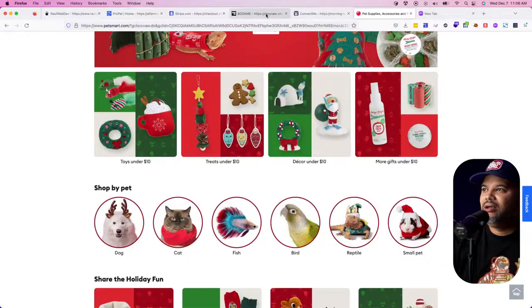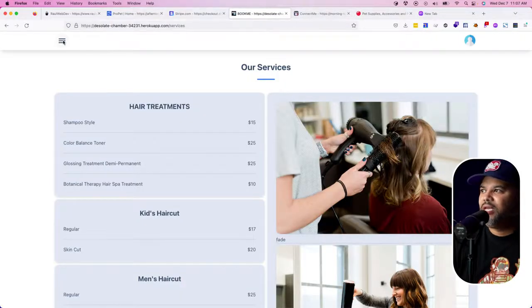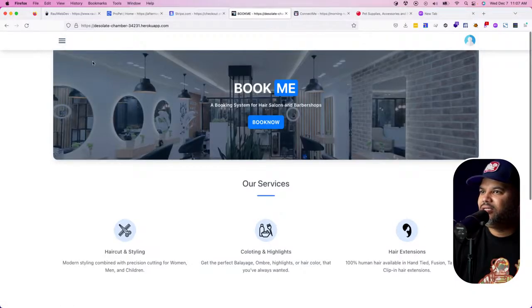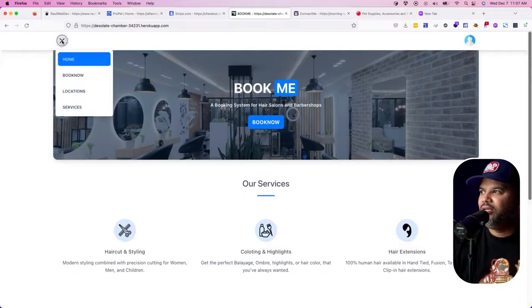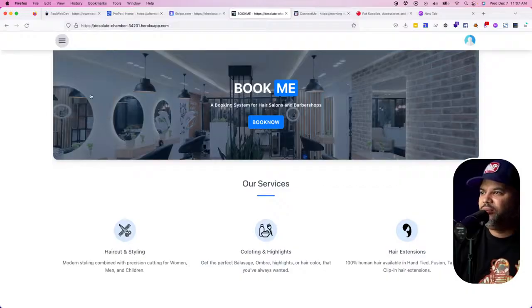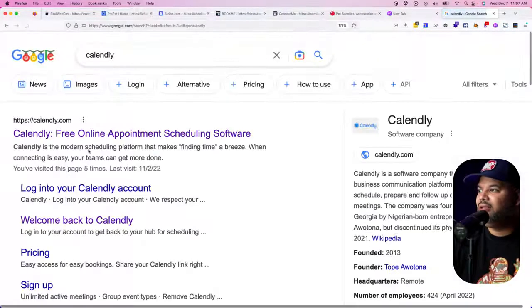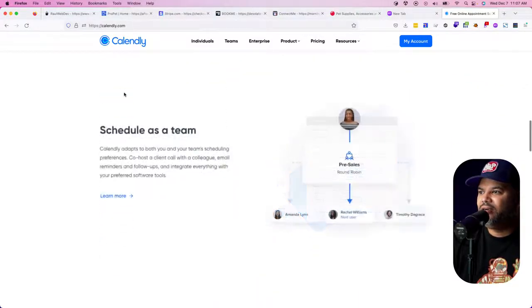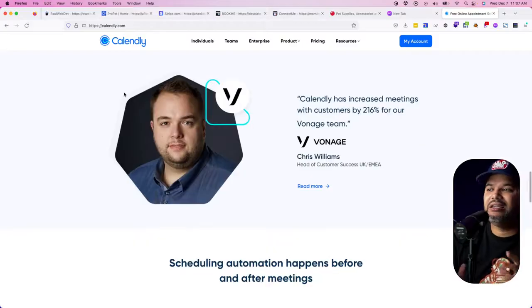So again, same thing with this website, Book Me. Let me see, how can I get home? Okay, this you gotta fix. The navigation on this is no good. On desktop, this shouldn't be here. It should have a regular navigation, and maybe this on mobile could be fine. But look at some examples of, let's say, barbershops, or even something like Calendly. You could go to Calendly, look at what they have, and create a landing page like this for your application. Again, this is like the icing on the cake.